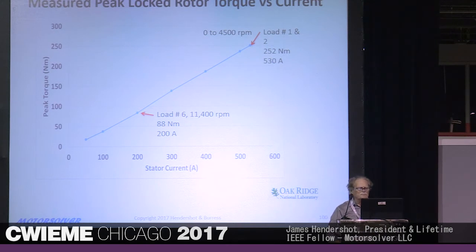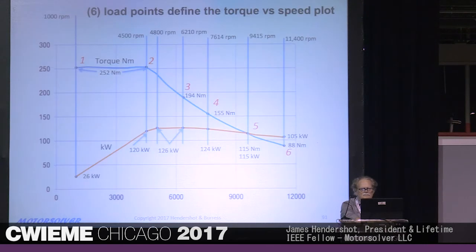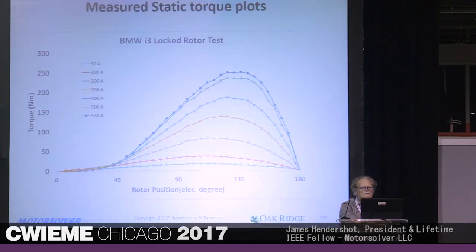And this is a plot of the peak torque versus current, and you can see that up to 4,500 RPM, you see those. I should have generated a comparison chart where you'd see them. Anyway.